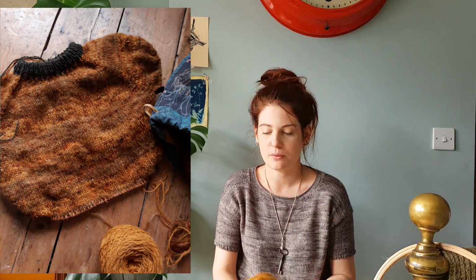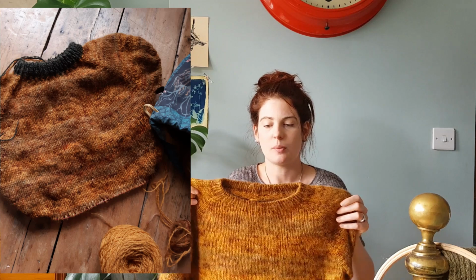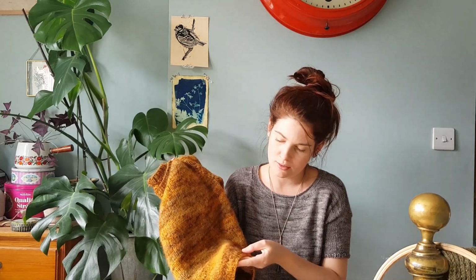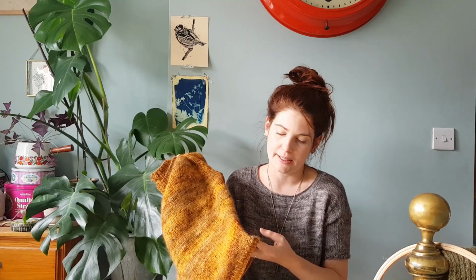It was too intense colour-wise for me. So I ended up unpicking it, swapping it out, and using one of the main yarns. I ran out of the alpaca, so the last 2 rows and the bind off of the bottom rib is actually without alpaca, but it's not noticeable. It's at the bottom of the jumper. And so this is my first Lento.